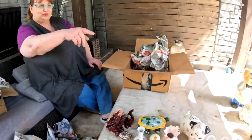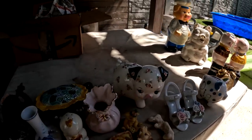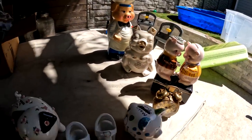So you guys know what my favorite pig is. Those two dancing pigs over there. Oh, okay. I thought you meant maybe this one. Well, I love that one too, but that one just brings my grandpa and his cowboy hat right to my head, my memory. Yep.